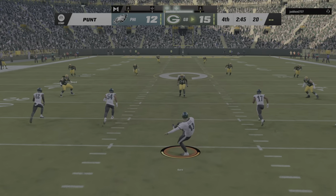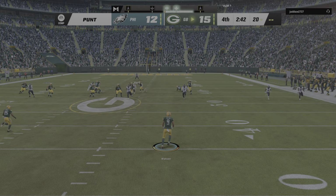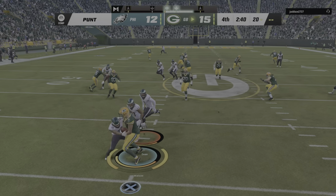So after that safety, now a free kick situation forthcoming as they punt it away from the 20. Here's Watson.